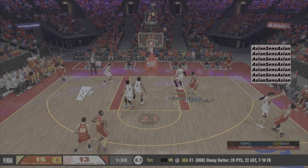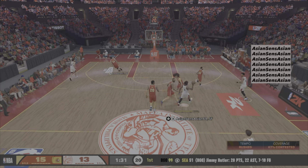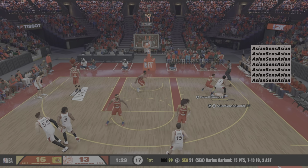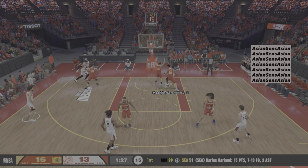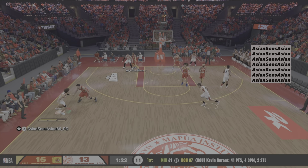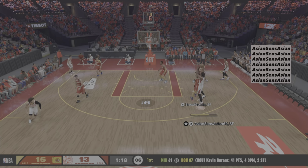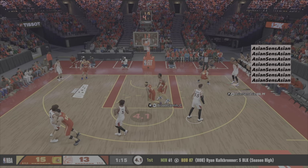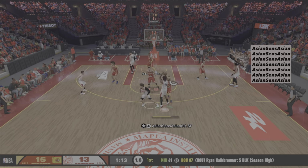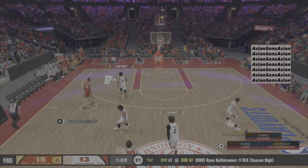The 3 ball. Cunningham with some nice D. Thompson outside. Back to Nesmith. Here's Cunningham. 6 points for him. And Ingram with the block. Man, look at Ingram that time, using full extent of that length to get a hand on it.